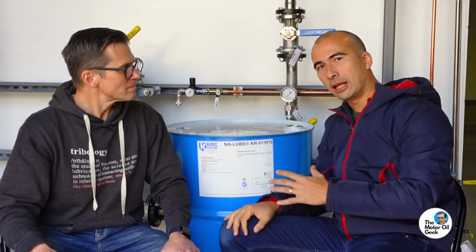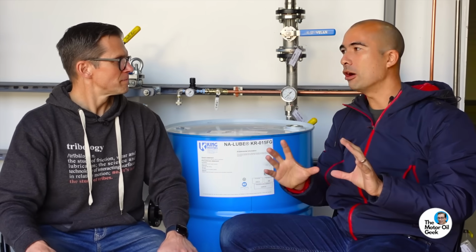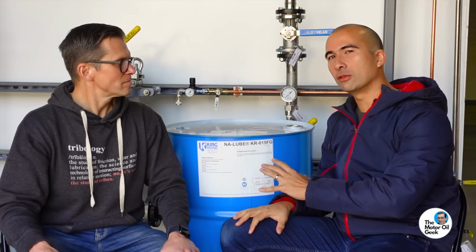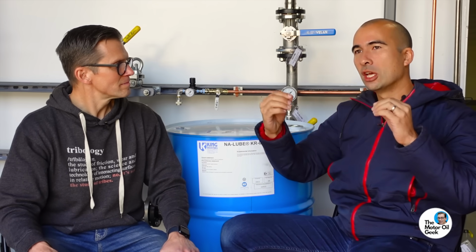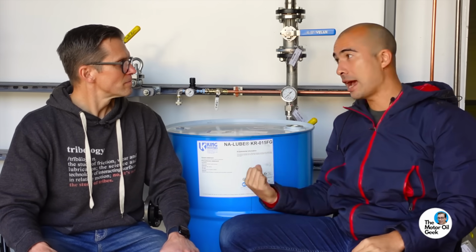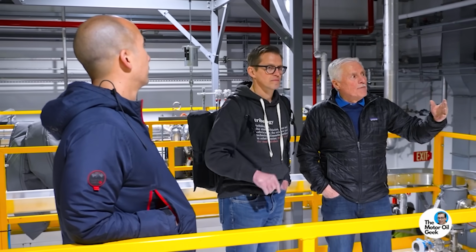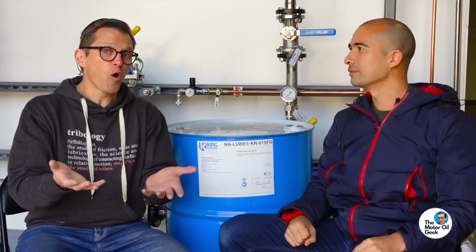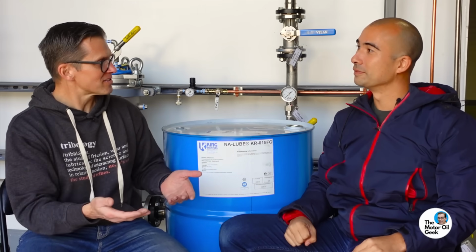So the alkylation process means that we have little branching chains that come off it. And that's kind of the secret sauce of the alkylated naphthalenes. And what they do here at King is, by adjusting all of those branches, is how they get different properties out of the alkylated naphthalene. It's a really cool little chemistry that, again, is often overlooked. It's way more common than most people realize.